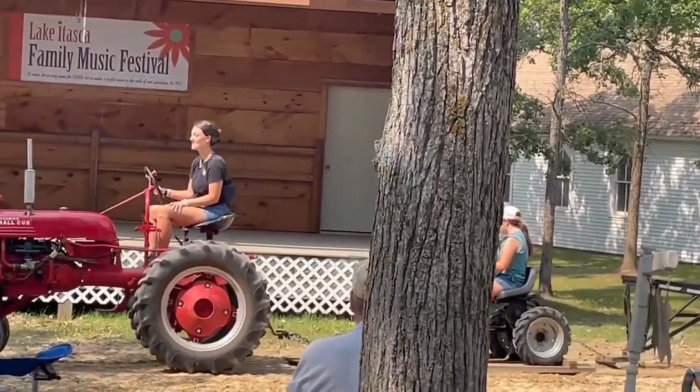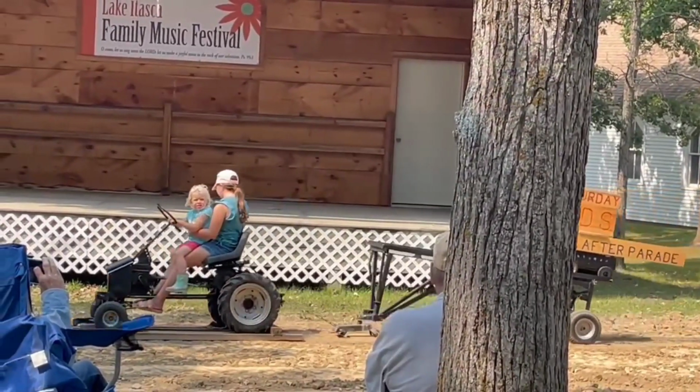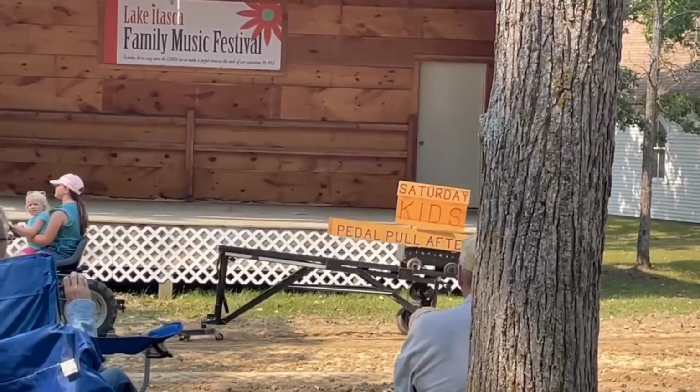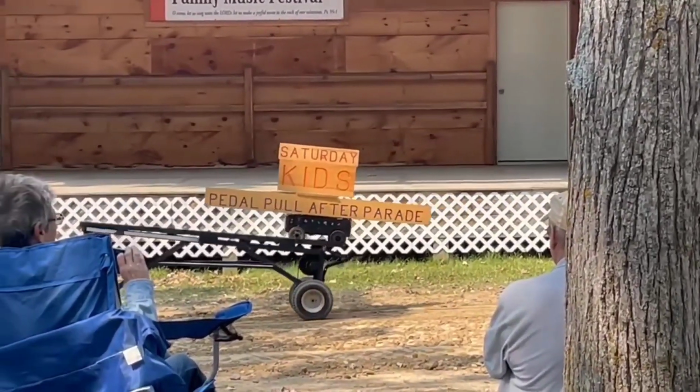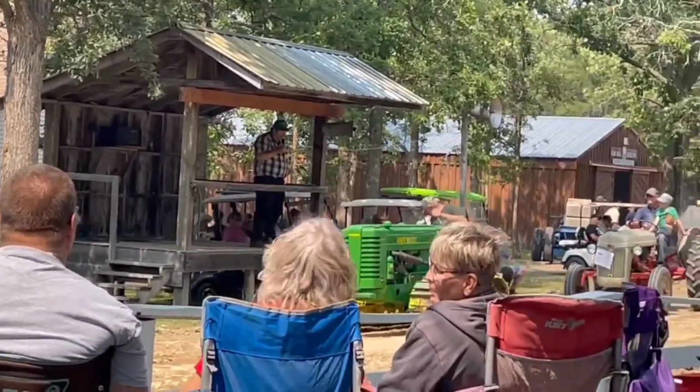Here we have a 1949 MC John Deere crawler, owned and driven by Brad Ice from Wadena. The MC is the crawler version of the M farm tractor, and there aren't a lot of them around.